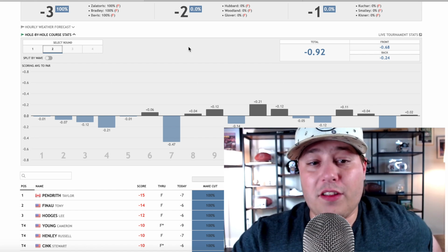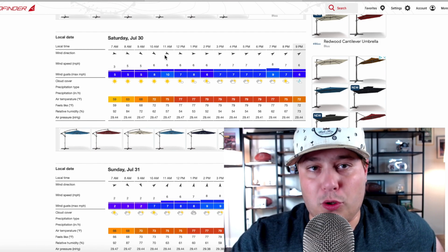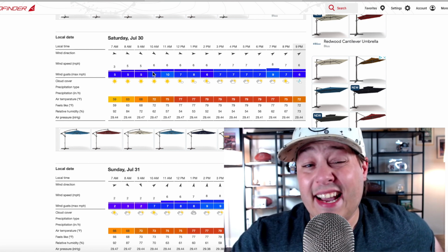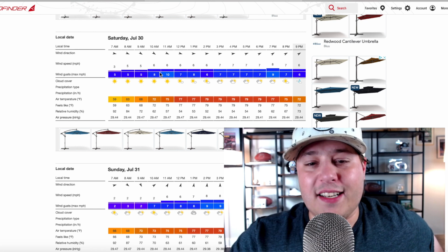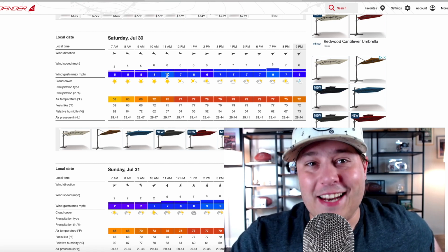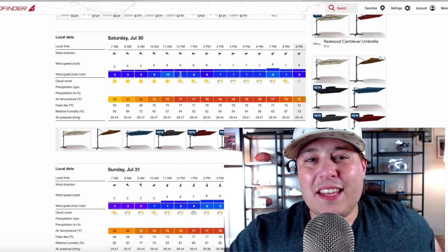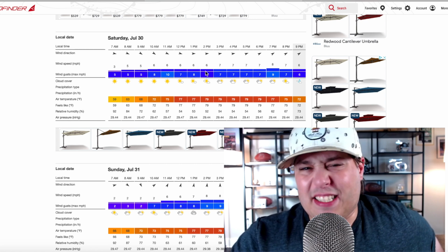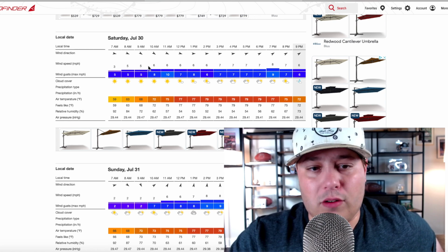In terms of the weather, it is a lot more favorable tomorrow. You'll see just 5 to 6 miles an hour of sustained winds. In terms of wind gusts, pretty much non-existent, just a little bit of a breath of air right around 11 a.m. Somebody turned on the fan for about an hour and a half. But outside of that, pretty much nothing to speak of from the weather perspective. And I'd expect these players to be able to go out there and really take it apart, right?